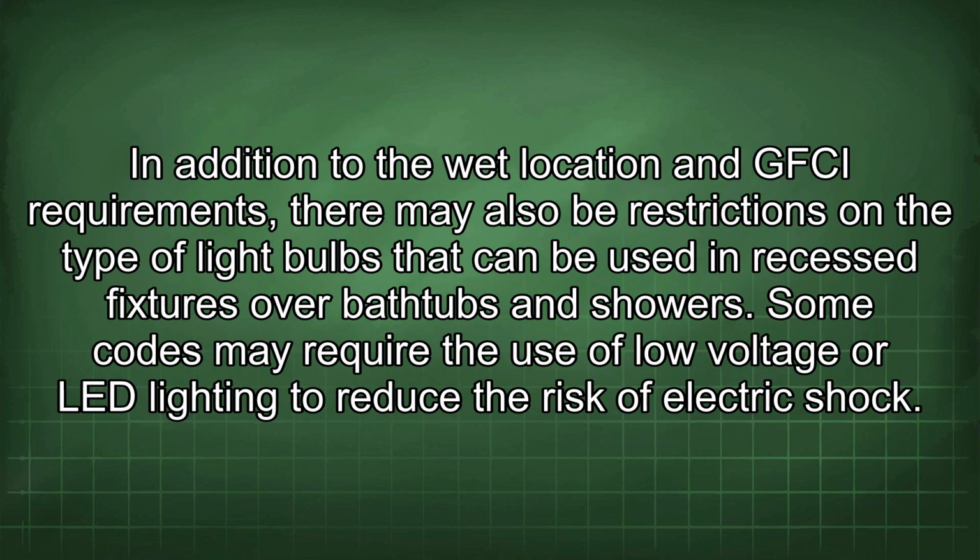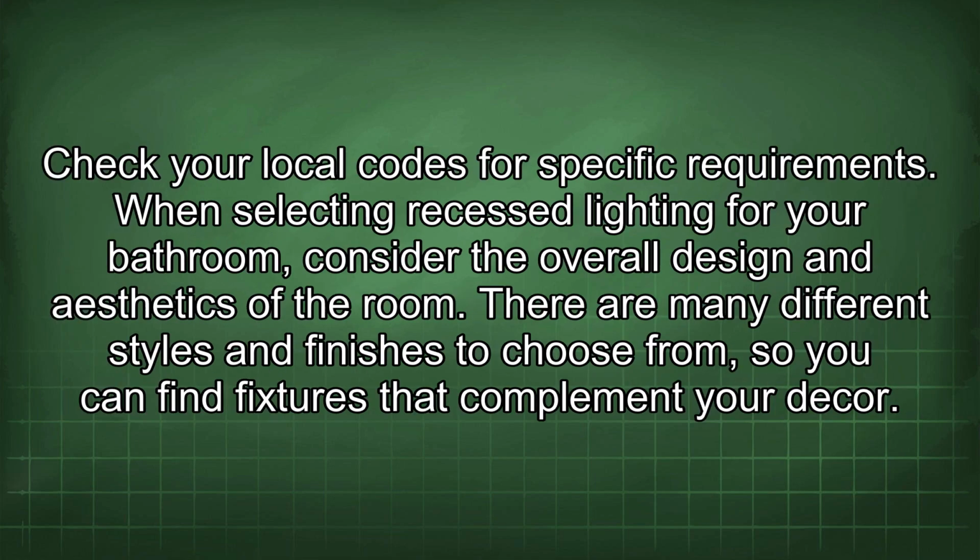In addition to the wet location and GFCI requirements, there may also be restrictions on the type of light bulbs that can be used in recessed fixtures over bathtubs and showers. Some codes may require the use of low voltage or LED lighting to reduce the risk of electric shock. Check your local codes for specific requirements.